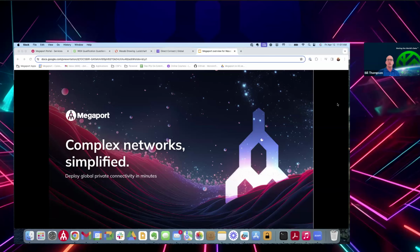It's a great relationship. Wasabi prides itself on price, performance, and protection, along with ease of use. And what Wasabi appreciates with the Megaport Layer 2 transport is the ease of use that they allow a customer to onboard into a Wasabi data center for object storage. So we're excited for today. We look forward to your participation and look forward to answering any questions you have.